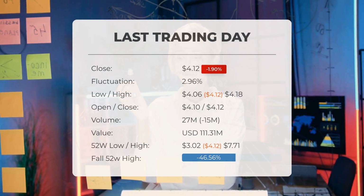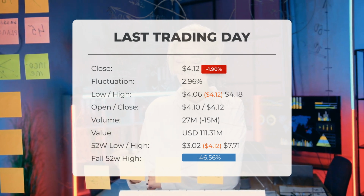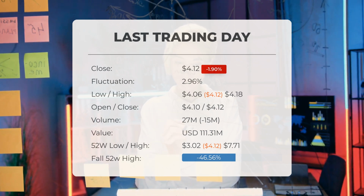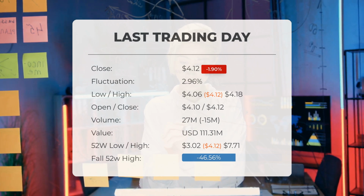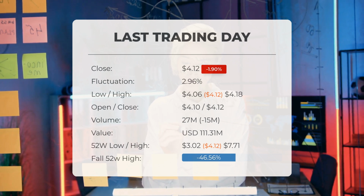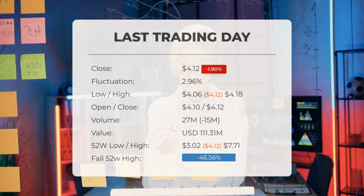The price has declined in 6 of the last 10 days and is down by 2.83% over this period. Trading volume also fell on the last day, which is actually a positive sign, as volume should follow the stock. On the last day, trading volume decreased by 15 million shares, with a total of 27 million shares exchanged for approximately $111,031,000.